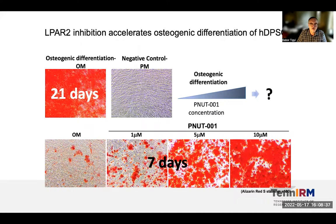To drive this point even further, this osteogenic differentiation of human dental pulp stem cells in this complex medium takes about 21 days. And as you can see at 21 days, this alizarin red staining clearly shows a uniform calcification of the cells. What we find is that if we add PNUT compound into the basal medium, no other growth factor, just PNUT01, we can reproduce this calcification, calcium accumulation in the cells, but we can achieve this in only 7 days, one third of the time that the polypeptide growth factor cocktail can accomplish in this well-established osteogenic differentiation medium. So that gave us a lot of excitement.